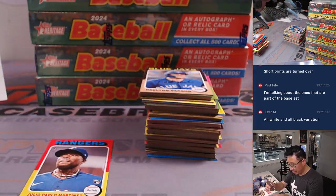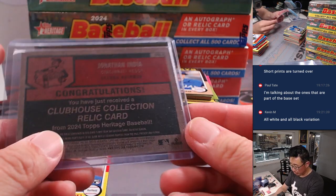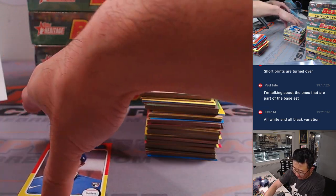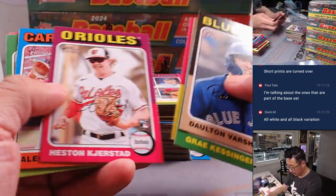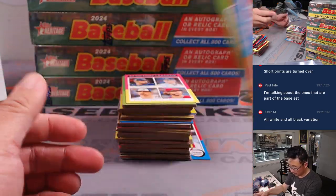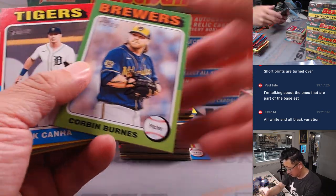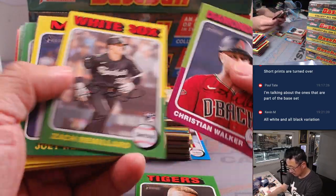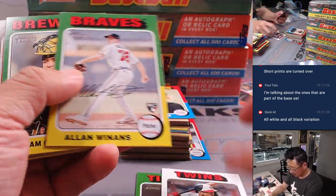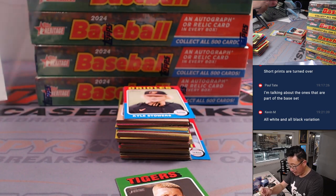There's our relic. That's going to be Jonathan India. And I'll do a hit recap at the end of the break. But this will go to the Reds. And that's going to go to Kevin Yang with that one. We'll do a four-way randomizer on that one. There's another all-white border, Carlos Correa.